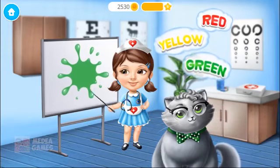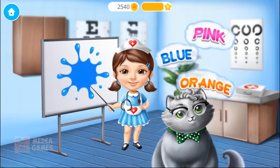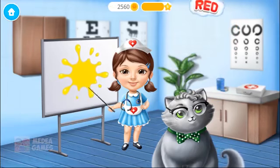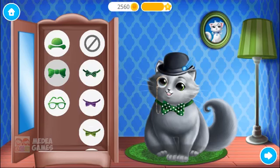Whiskers, what color is this? Green. And this one? Blue. What about this one? Yellow. Very good! Now we can give Whiskers some accessories! Super!